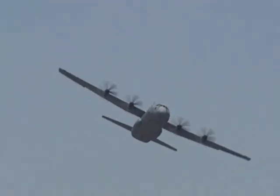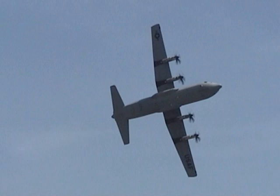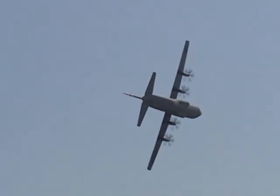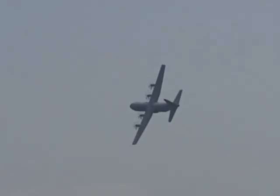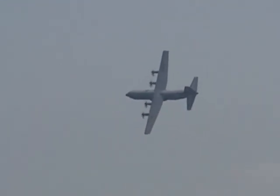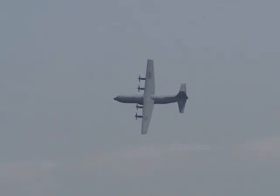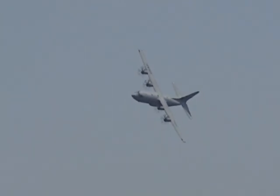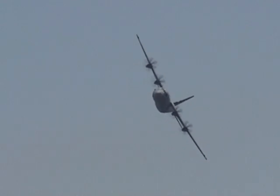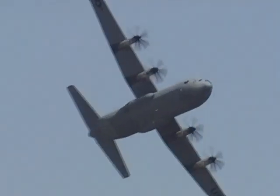Now, watch as Major Pat Driscoll of Wakefield, Rhode Island comes by. He'll set up the minimum radius turn right at show center. Nice steep turn by Major Driscoll. The C-130 powered by 4 Rolls-Royce turboprop engines, putting out about 4,700 horsepower each of them. Now we're coming out as the G-forces try to bleed off speed on the C-130J. Beautiful tight turn.